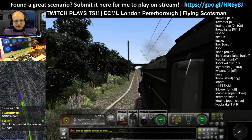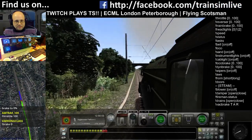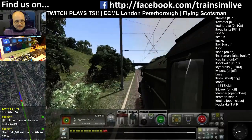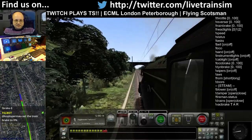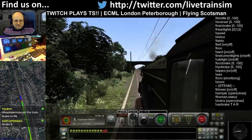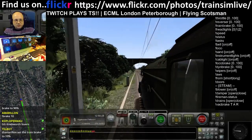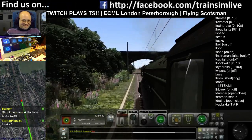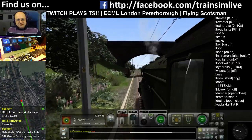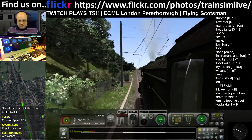Right, let's go to Biggleswade, folks. There we go. We're off to Biggleswade. Clearly there is a strong desire, a force in the stream, to make sure that we don't stop at Knebworth. The stream has spoken. Biggleswade, 15.8 miles. Let's get there as fast as we can, folks. Someone check to make sure the damper is open.